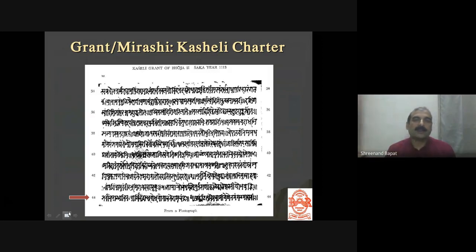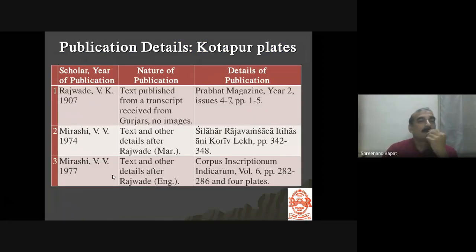But he trusted the images more than the text of Rajwade, and there is a reason for that. The reason is that there are so many mistakes in Rajwade's reading also. So it is not free from mistakes, but they could be corrected somehow or the other, but Mirashi did not do that. Now, about the second, that is the Kotapur plates, that are separate plates.